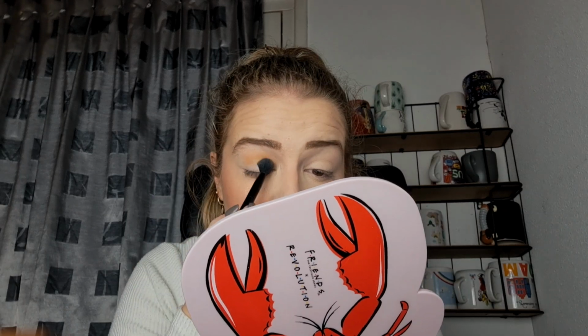So what I'm gonna do is start with the shade, I think this is Gracious, I think. I never know how to read packaging. I don't know why, it just makes me doubt myself so much. But this is like a yellowy mustard shade, as you can see. That applies nicely. I like that. Okay, done.